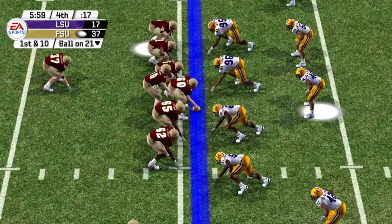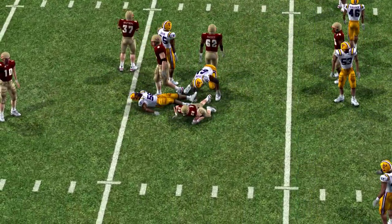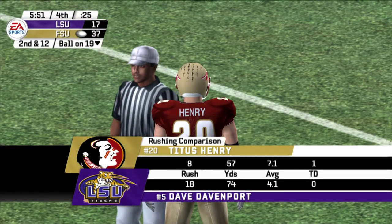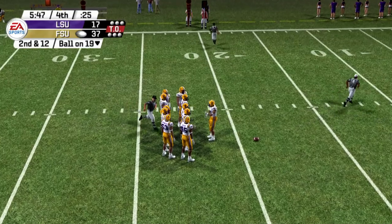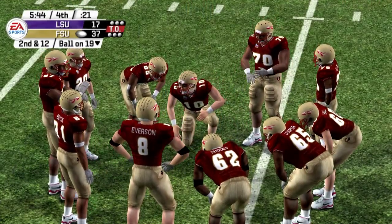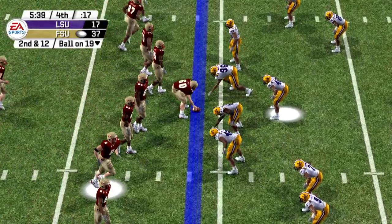First and 10. Whitworth. He'll hand it off. He tries to spin. They'll wrestle him down in the backfield. Excellent play by the defense that time as they swallowed him up before he got back to the line. It's more like they devoured him. He had no shot of breaking clean. Second down and 12. Ball on their own 19.